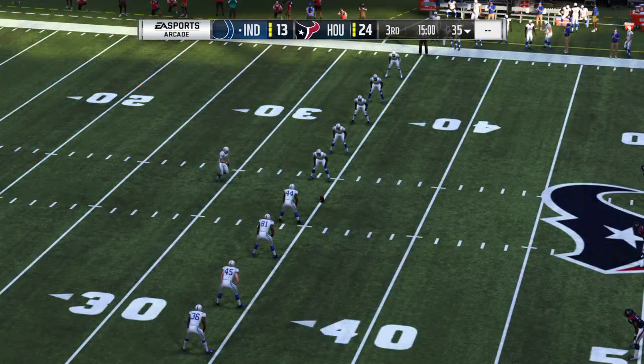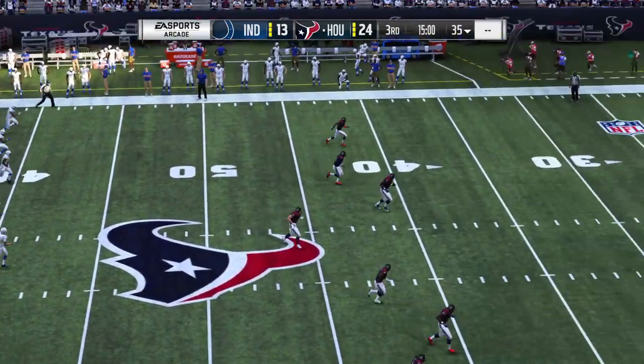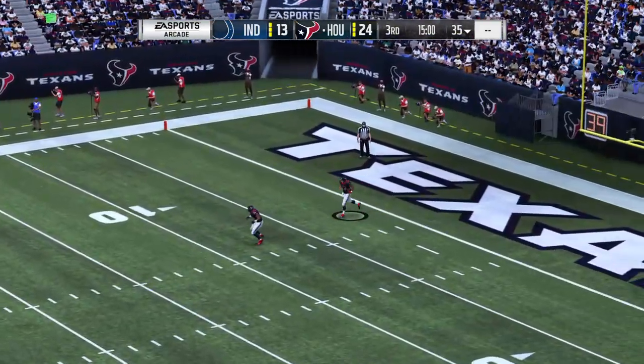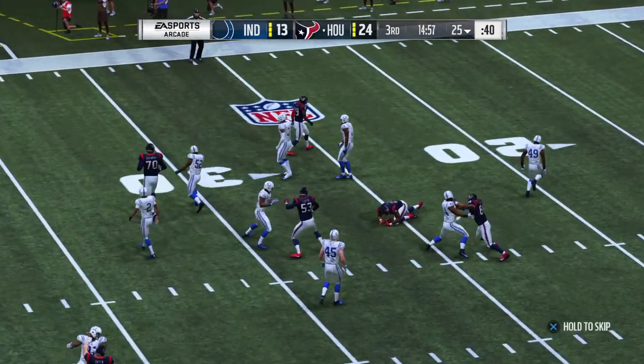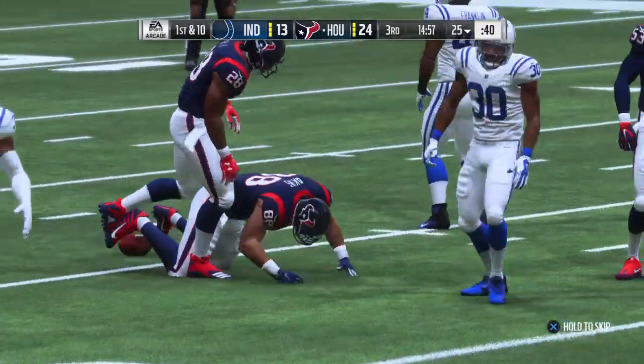It's the Texans in front, and they're going to get the football first as we are back underway in the 3rd quarter. This is taken at the 3. And not a bad return here. He gets it out to the 25-yard line.